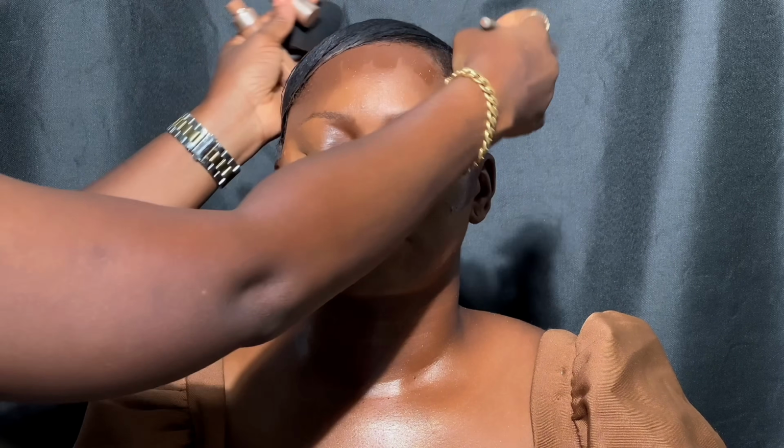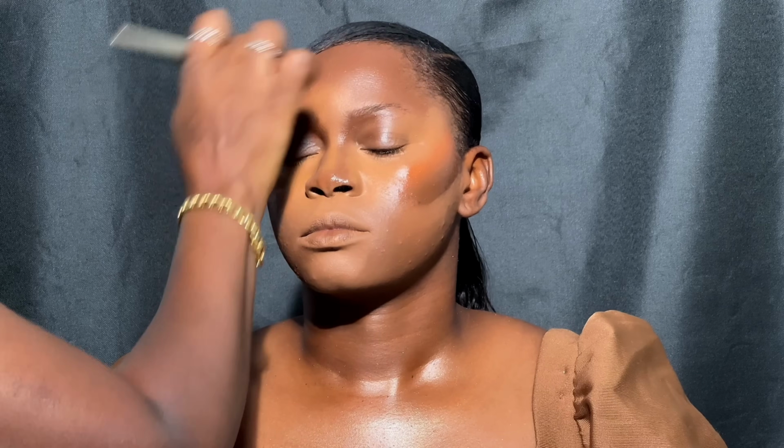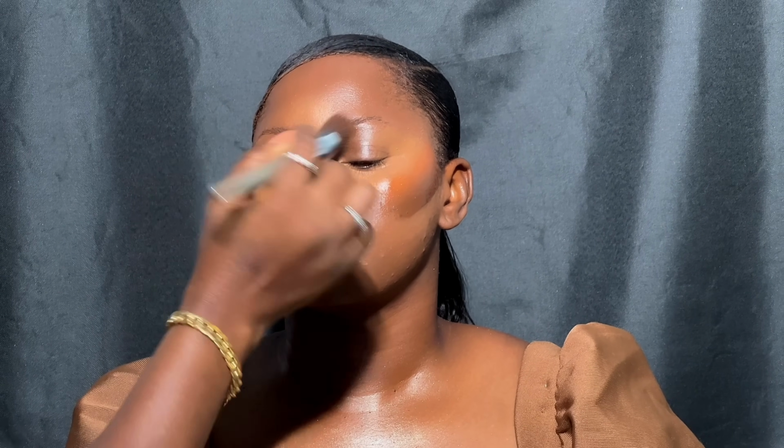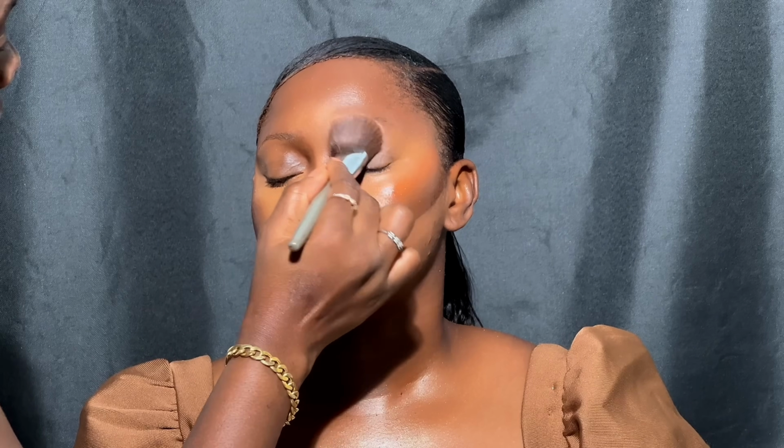Okay, this is one of the reasons why this video is titled detailed. You can see how I'm giving it to you detailed, like I didn't do anything behind the scenes. How you're watching this video is exactly how I did it. Initially, when I applied the concealer, it looked much ashy. That's the thing about the Secure concealer. On camera, it looks ashy, it looks like too much of a color, but when blended, it has a very nice dewy finish.